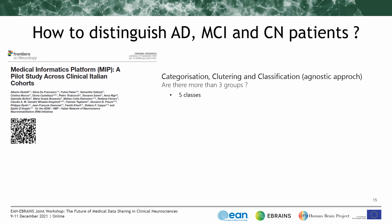The authors also used an agnostic approach with an unsupervised algorithm. We classically focused on AD, MCI, and CN groups because they match our clinical diagnoses of Alzheimer's, mild cognitive impairment and cognitively normal patients. But we can wonder if there are more than three groups. Using the categorization, clustering, and classification algorithm, the authors showed that actually the model can find five distinct classes.